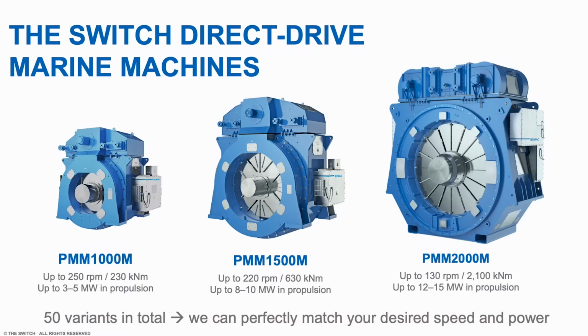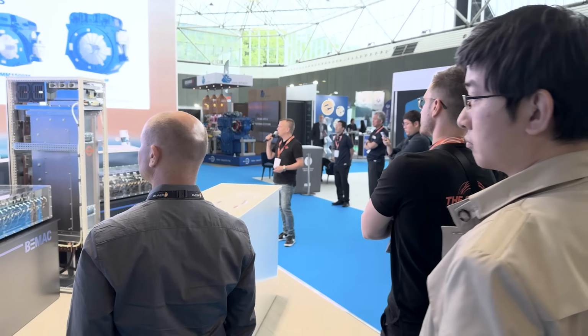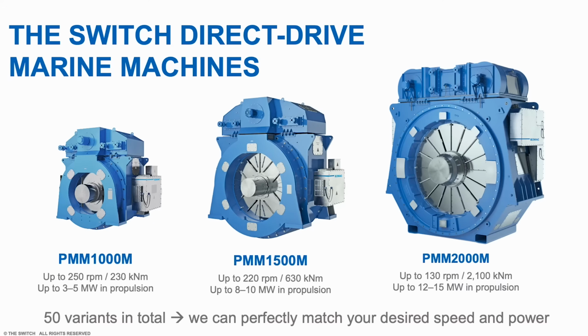And this is the product lineup that we have regarding direct drive PM machines. So we have 3 different frame sizes. The smallest one is called PMM 1000, so it's permanent magnet machine, and then this number 1000, that is the shaft center height from the ground level in millimeters, and M stands for marine. And this PMM 1000 can go up to 3 to 5 megawatts with the nominal rating in propulsion applications, depending a little bit on the rotation speed.